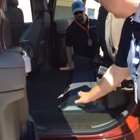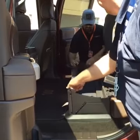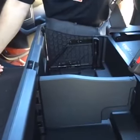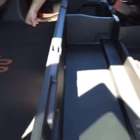So here's a bin. You unlock it, lift it up, and then you just lock this handle in place, and there's your bin. There's actually a subdivider there, Ed, that you could put in place for a 40-60 split if you wanted to. And now here comes the best part. We just lower the seats.